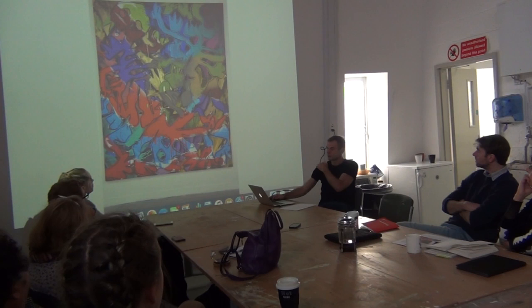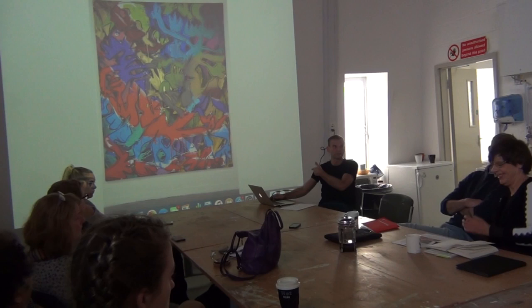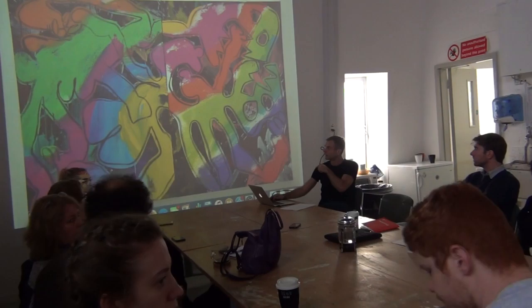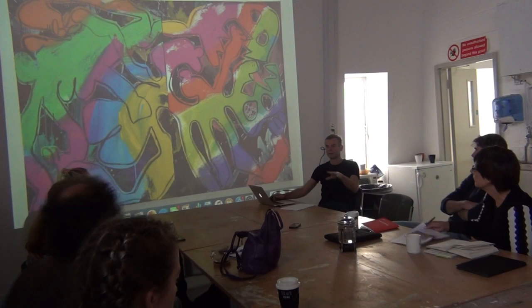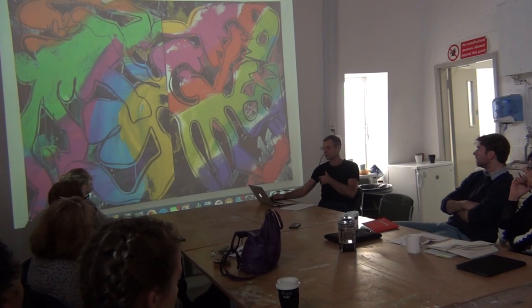Some of those forms crop up again, I repeat them and re-explore them through the actual paintings. So that connection between drawing, painting, the drawing in the painting, that's the kind of stuff I think about. Also the colour and how that might be anticipated.